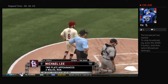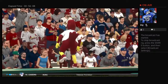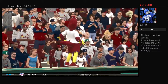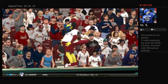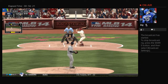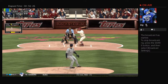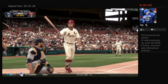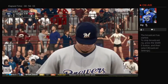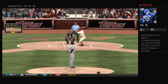Michael Lee will stand in. Base on balls his last time. First offering to him stays upstairs. It's a ball and no strikes. So far, I think they've just singled him out and said, don't let this guy beat us. He hadn't seen much to hit at all.